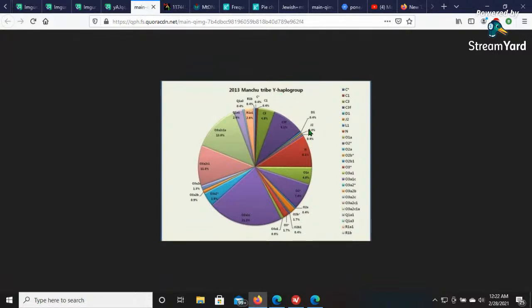So J is the last of the Semitics, and then there's K, L, M, N, O, P, Q. This is mostly O here in Asia. Q, and then R is a branch off from the Q in Europe.